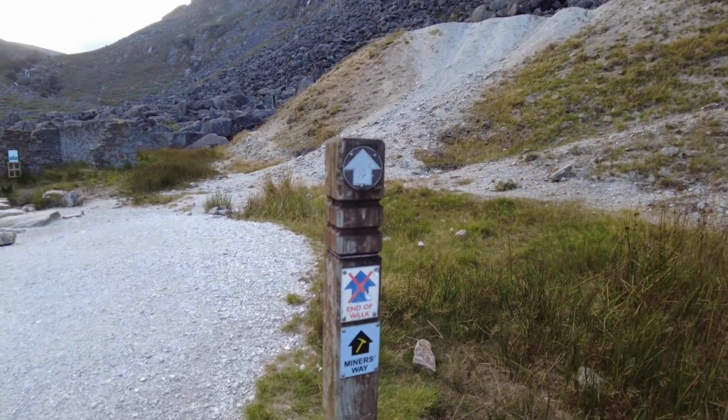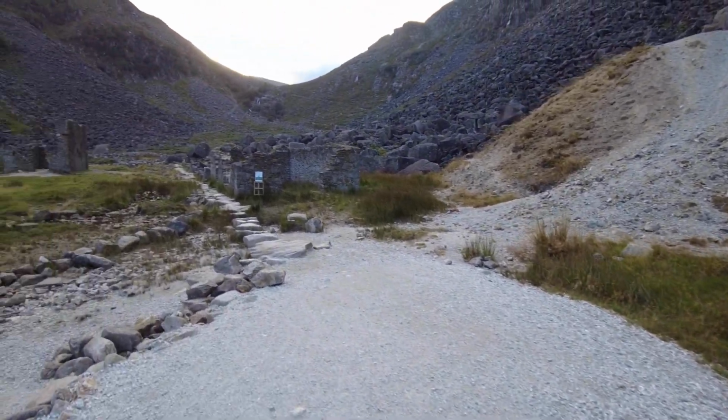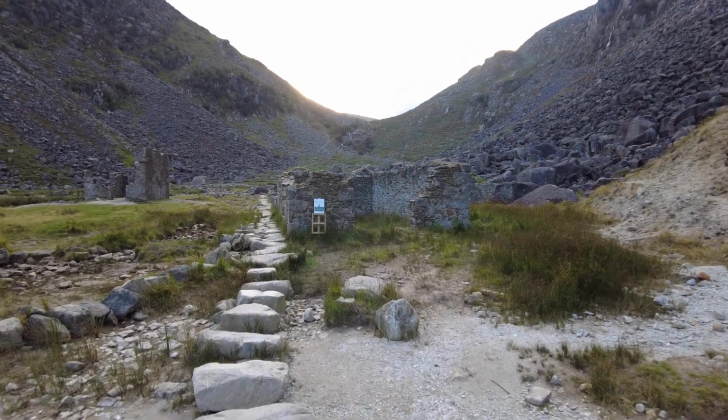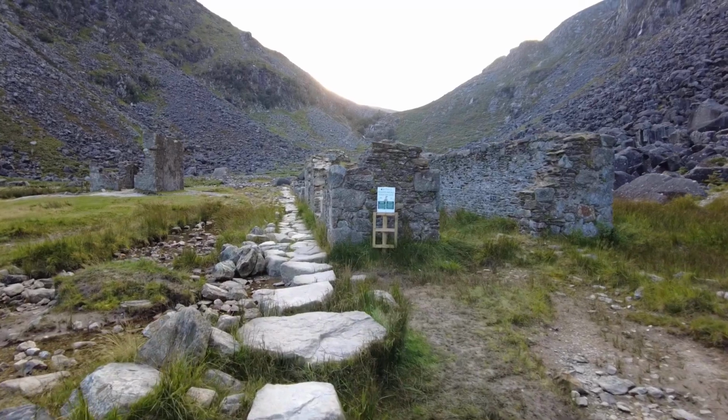So, it says end of walk. But that's strange because there's still a trail here. But I'm going to continue as long as I can, because it has said on maps that the trail does extend further, which I'm sure of. So just go over those stepping stones there, which is fun to do. And there's still more of this miners' village to explore.